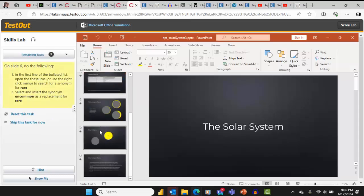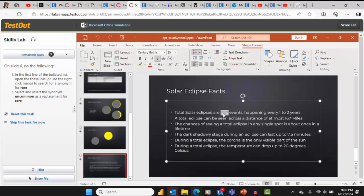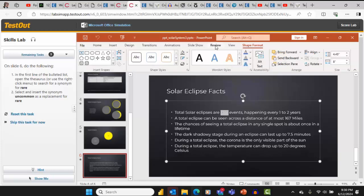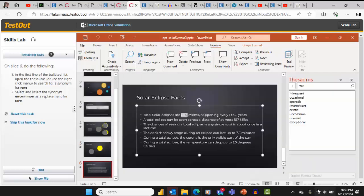Navigating to slide 6, they asked me to use a review tool. I'm going to double click the word rare. That's the one they want me to look up. So the ribbon that I want is review, and in the proofing tool, thesaurus. A thesaurus is not a dictionary. It looks up words that either have similar meanings or antonyms, opposite meanings. So the similar meanings for rare, they asked us to choose uncommon.